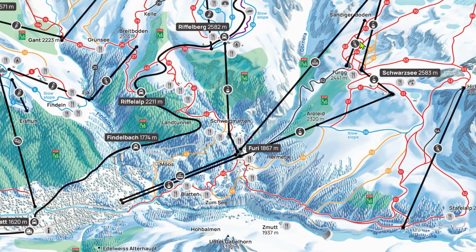From Furi, you can ride the Riffelberg Express gondola that we previously discussed all the way up to Riffelberg to access the Gornergrat train. If you're coming the other way around, you can download the Riffelberg Express gondola all the way down to Furi. If you wanted to ski down from Riffelberg, you can take the number 39 to number 41 to number 42 trail combination we previously discussed to the Riffelberg Express gondola's mid-station at Schweigmatten. From here, you can ride the second leg of the gondola to Furi.